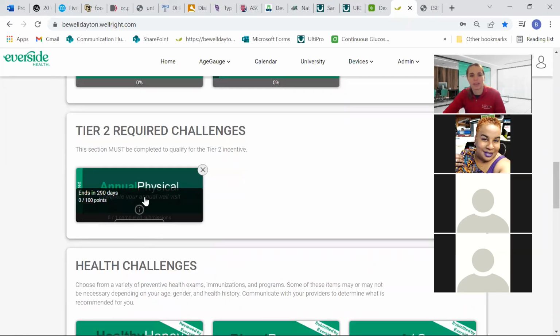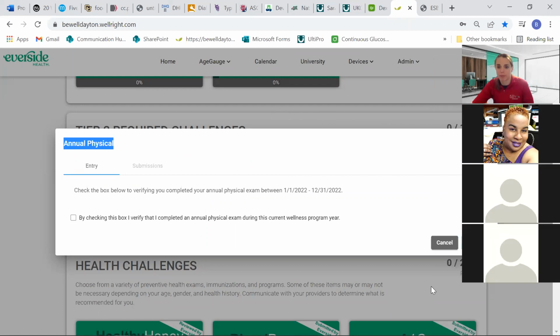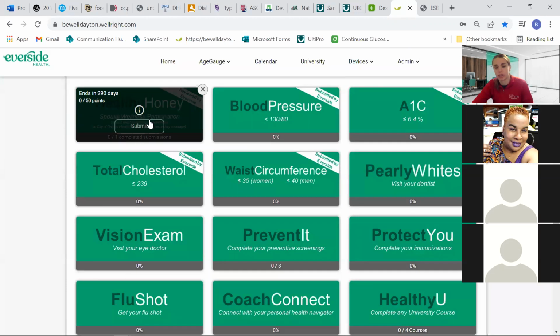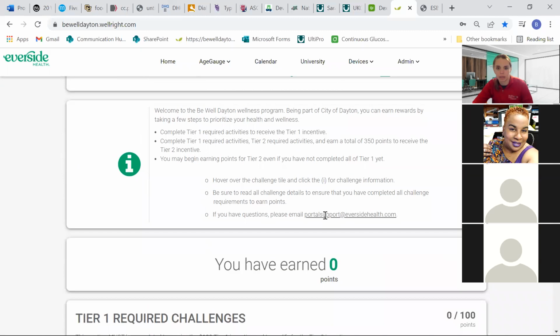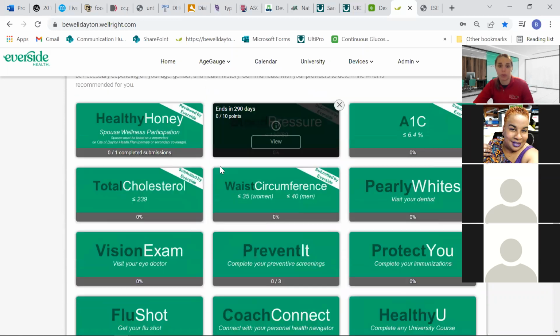Annual physical is self-report, so you can go and submit and just say, yep, I did my physical, and submit it that way. Health challenges, here's Healthy Honey. So this is one, again, you can submit and upload, or you can send it to me, or there's the portal support right here, portal support at eversidehealth.com, submit it there. One of those places, we will upload it for you.